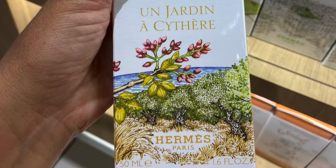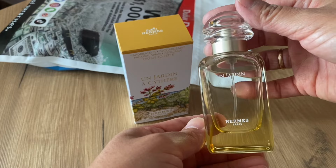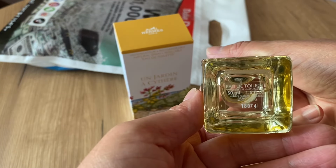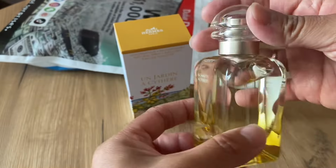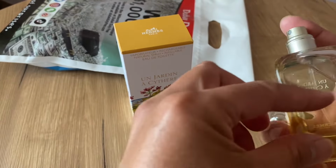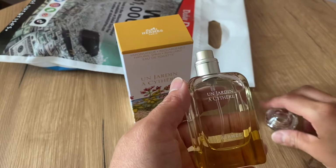On the box, you can see golden grasses, green olive trees, fresh pink pistachios, and in the background, the blue of the sea. Such a wonderful, wonderful packaging and design. It is a citrus and woody fragrance, exactly what my mom loves.